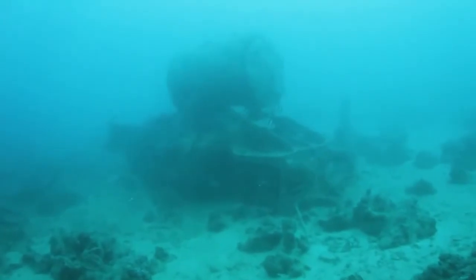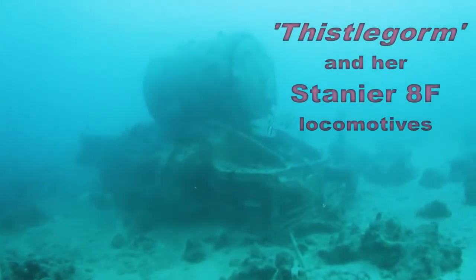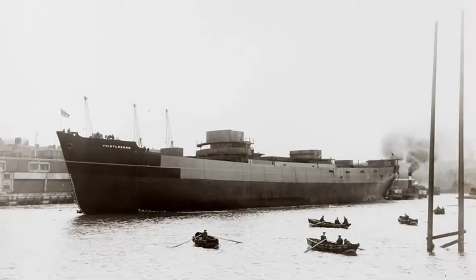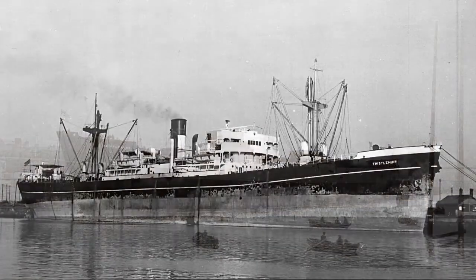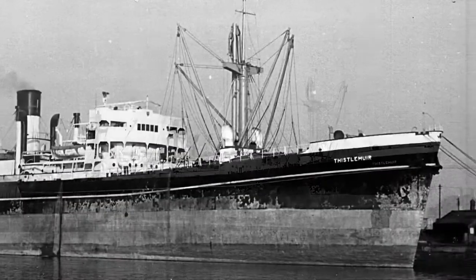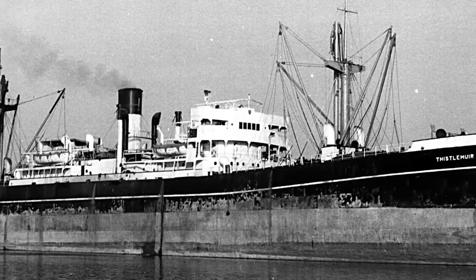Thistlegorm is a familiar sight to many divers. So here's a part of her story you probably haven't seen. She was built in the Sunderland yard of J.L. Thomson for the Albyn Line and launched in 1940. She was a conventional cargo vessel with 2 forward holds, a central bridge and accommodation, and 2 after holds.